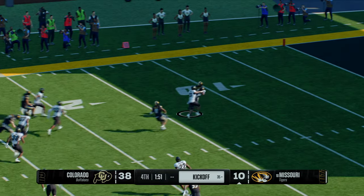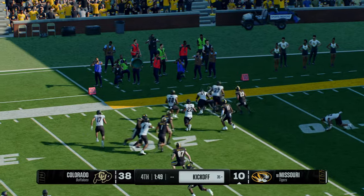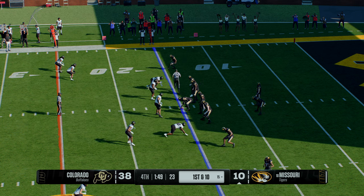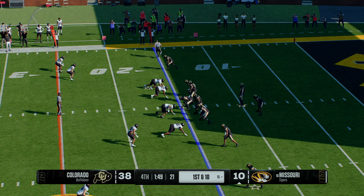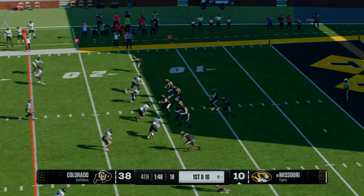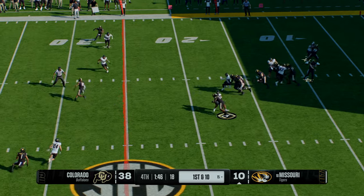He'll bring it back from inside his five. And the returner could find no daylight. He goes down. Missouri has the offense ready to go on the field. This offense needs something to feel good about. It hasn't been very productive today, Jesse.